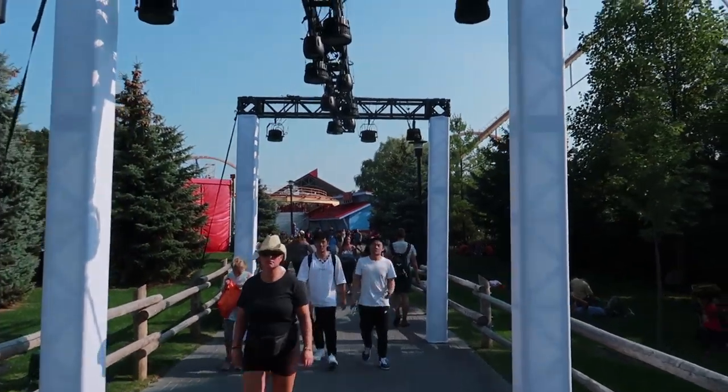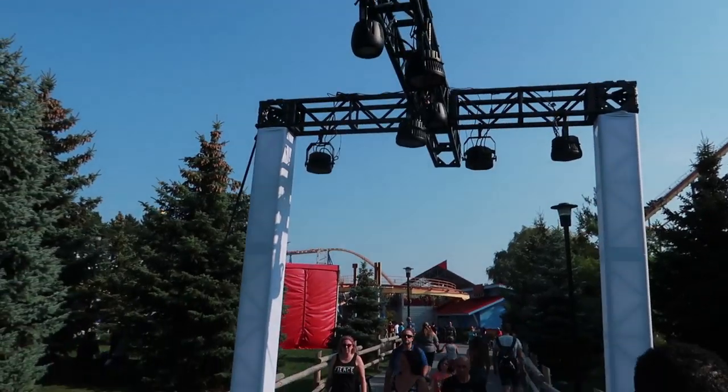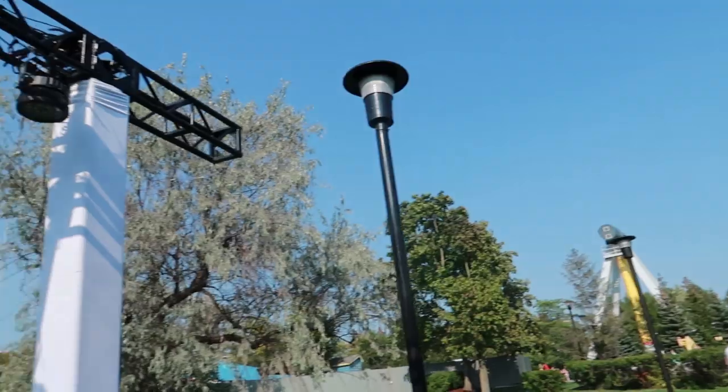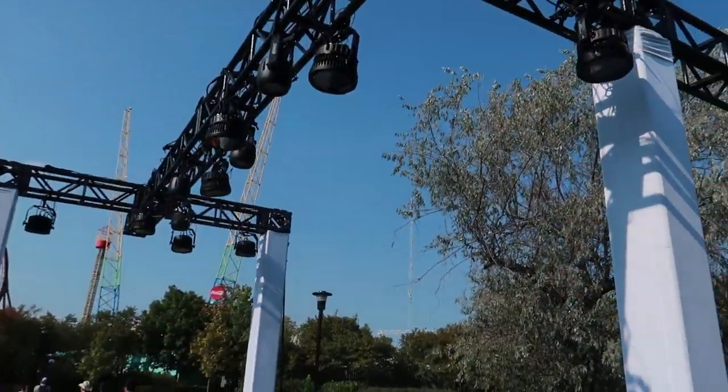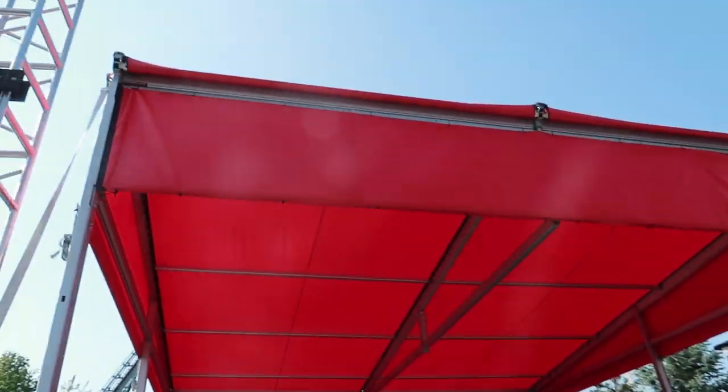The red structure over there is a stage, and that's for something else. It's very similar. That's for the radioactive LED dance show. So I guess they're combining the two scare zones. They're not really scare zones, the two entertainment zones together. So that'll be super cool to see.